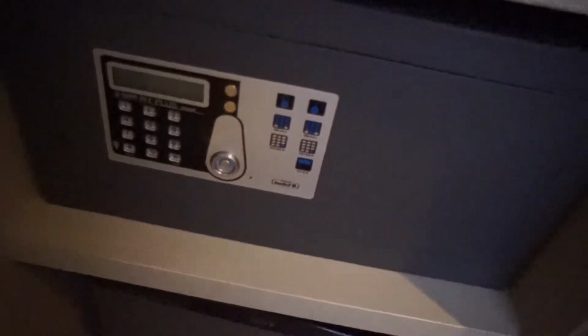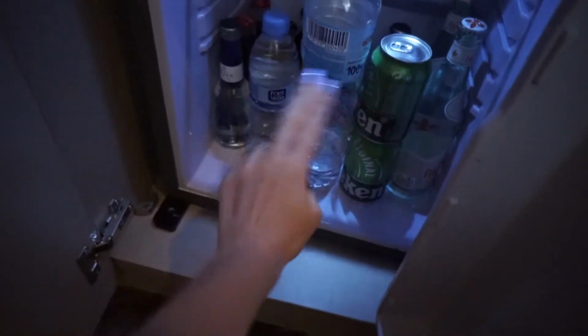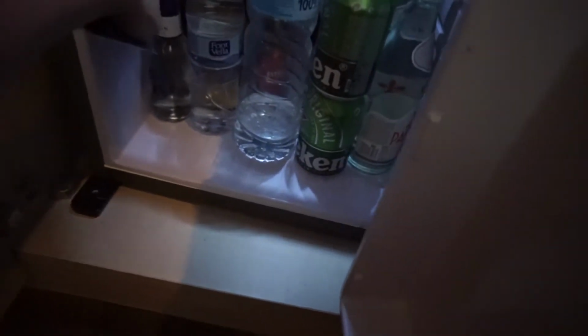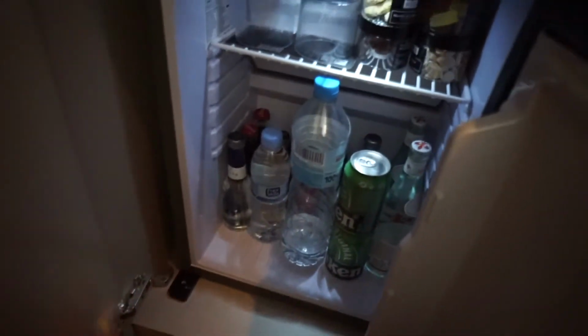A safe, which we did use for all of our important valuables, and a mini fridge. This stuff we put in there ourselves. That was stuff that we bought, but then there's also some other stuff in there. But it is not free. You have to pay for it when you check out if you use any of that stuff, and it's pretty expensive, so I wouldn't recommend it. But it's nice to have a fridge because we bought some stuff ourselves and it's been very hot, so having water is handy.